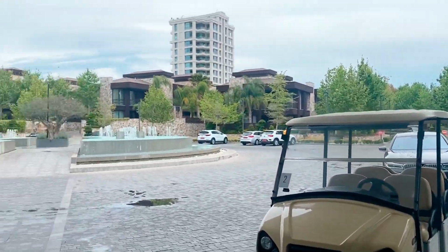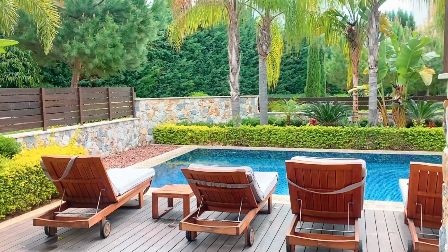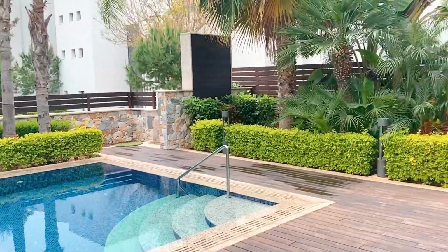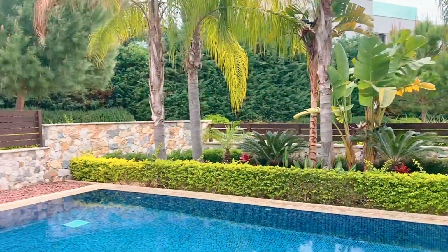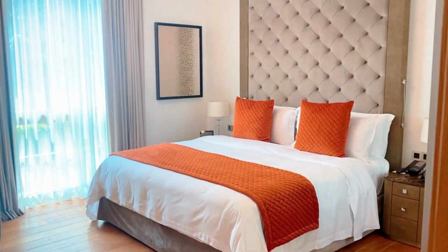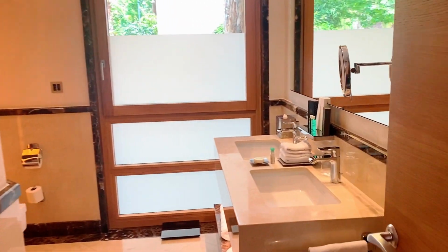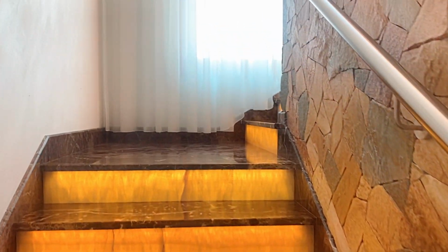Amazing territory and the villas. Outside, you have your private pool, it can be heated. Lovely terrace where you can chill during the day and sunbathe. First bedroom, situated on the first floor, it comes with a shower. Stairs are lit up with lights.